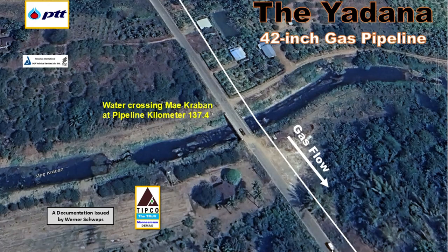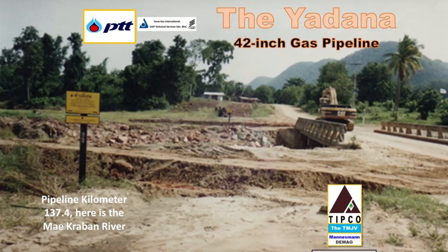I would like to share a bird's eye view of the water crossing at pipeline kilometer 137.4, highlighting the road bridge and the Yadana 42-inch pipeline, which I have illustrated. The picture, taken in June 1998, partially shows the embankments and the warning sign after we completed the water body crossing and restored the entire area.